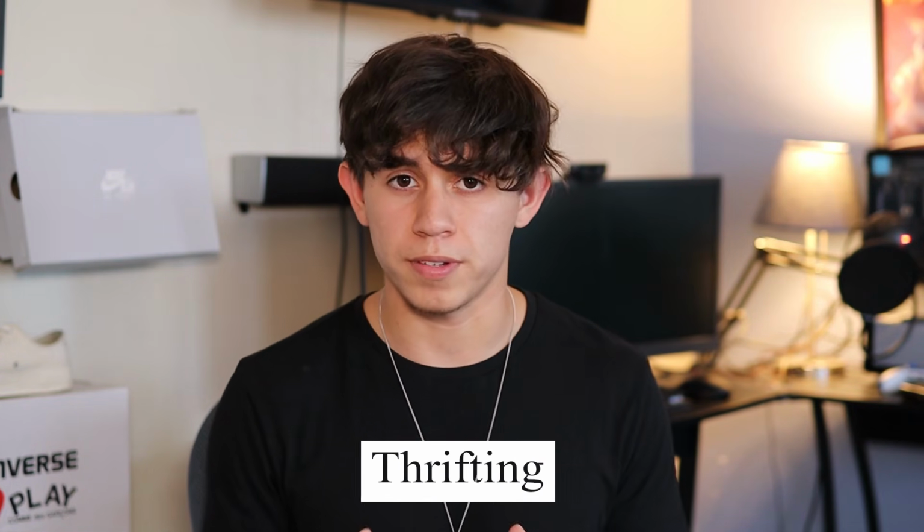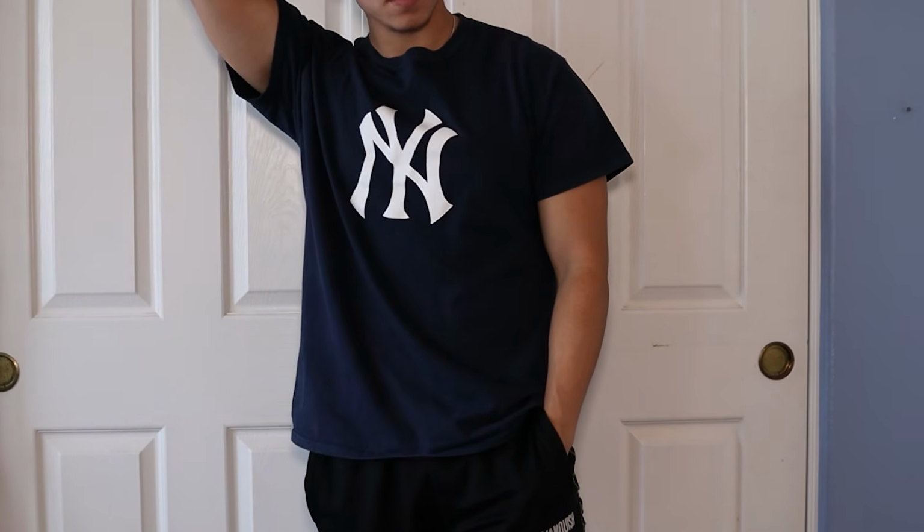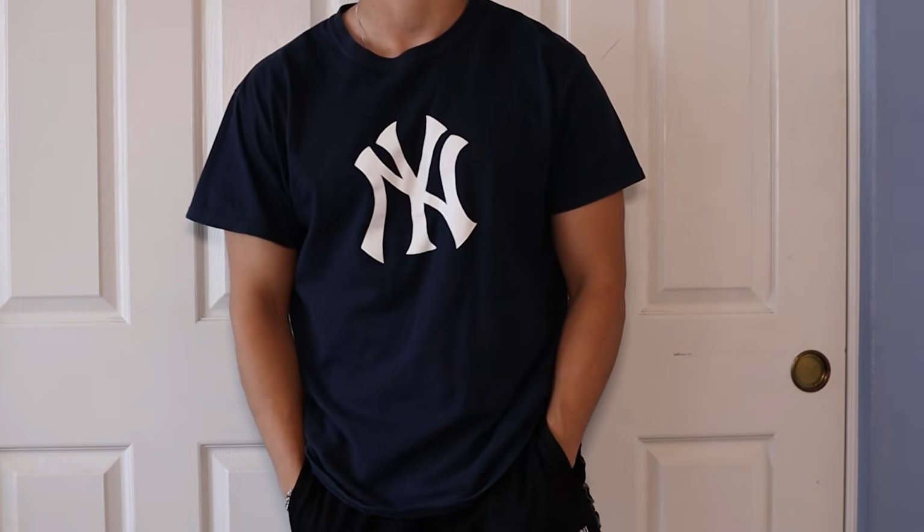But the third place that I love to pick up my graphic tees from is thrift stores. Now, the reason why I like them so much is because I understand that a lot of you are on a budget, which is totally fine because I am the same exact way. So the best places that you could pick up some graphic tees for a very affordable price are going to be thrift stores. Now, a perfect example of this is this New York Yankee shirt that I picked up for literally only $3. When I checked online, this exact shirt retails for around $35. So that's honestly a huge difference. So if you haven't tried thrifting already, I highly advise that you do.